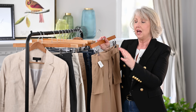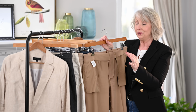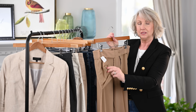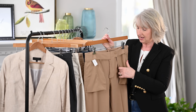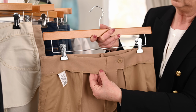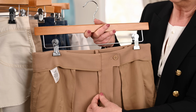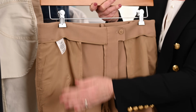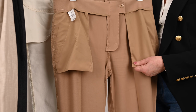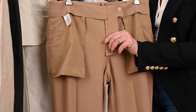But if there were threads that are picking or starting to pull, that would be a problem. This garment has beautiful little silky pockets, so that's nice. It's really going to give you some give there. You want to make sure that there is some give in the fabric of any pockets so that they're not too tight, where you can't even get your hand in there. You want to make sure that the zip fly lays really nicely, as well as, of course, where it buttons.